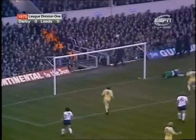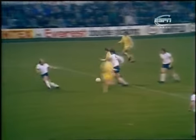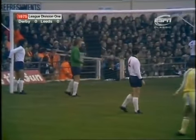Lorimer. What a shot! And what a save! No wonder Lorimer applauds Colin Bolton. Laid back to Lorimer, fiercely driven with all his power, and Bolton turns it out for a corner. Leeds have made a positive start here.